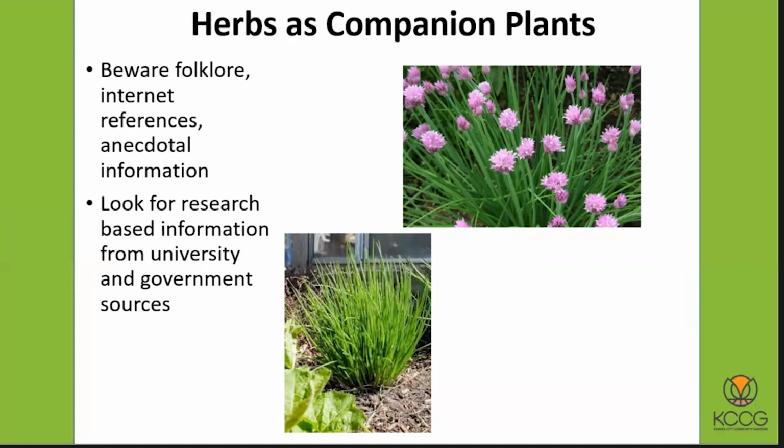But most of it is just people plant some plant next to it and then they don't have a problem with that bug. But who's to say they wouldn't have had that problem anyhow? So you really have to actually do research. And from what I've read, there's not a lot of research that supports the use of companion plants. Sure, herbs are beautiful. You can mix them in with your vegetables, and that's fine.